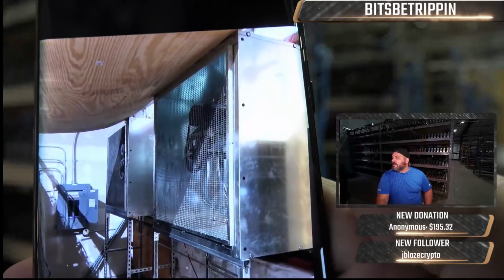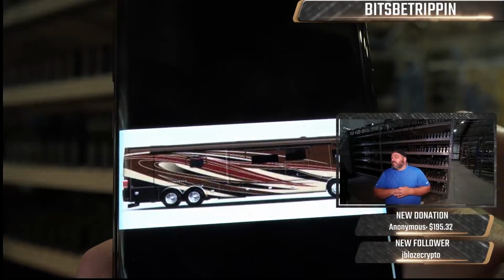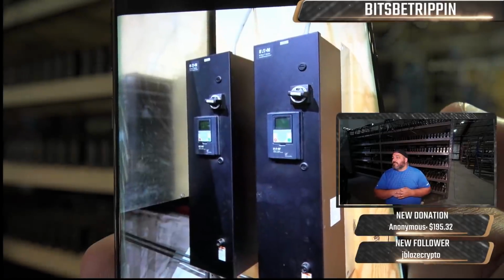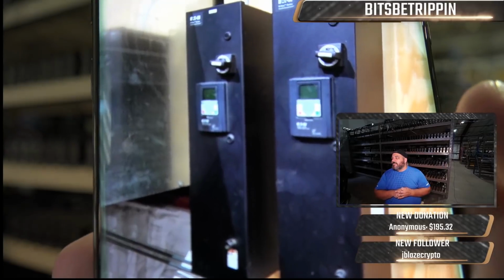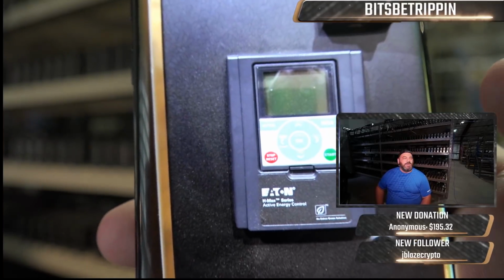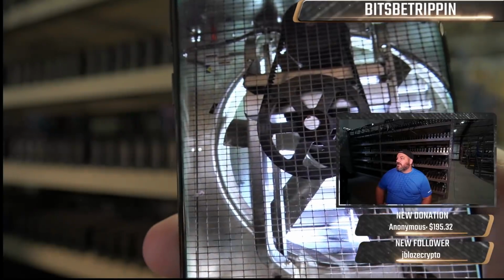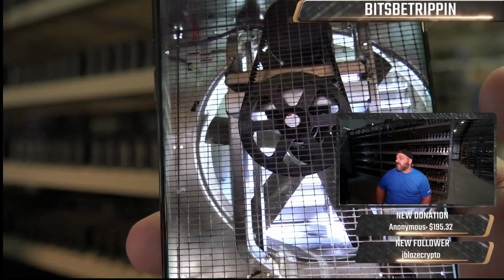Oh, you want to switch to the large screen? Yeah, we'll switch to the other so you guys can see. So there's the fans. Wrong way, guys. So there's the controllers that are on the fans, and they use about 11 amps, about equivalent to a rig. And then the inside of it looks like this.